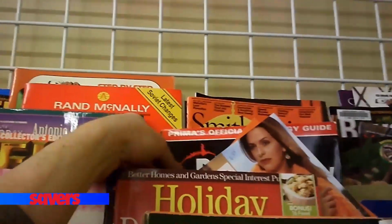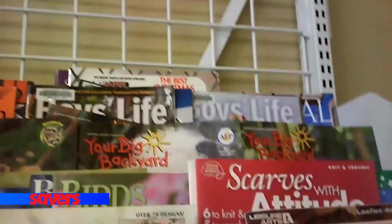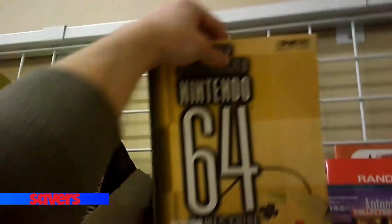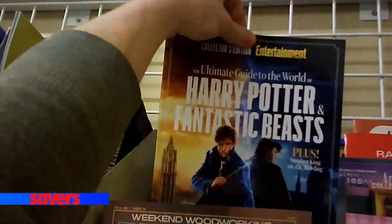What else do we have here? Tom Clancy's Rainbow Six. I didn't even know that that game was on the Nintendo 64. It's not really worth anything, and I don't need it, so that one I'm going to leave behind. Here is a totally unauthorized Nintendo 64 book. This is another one that I'm going to leave behind.